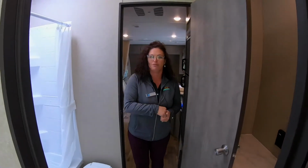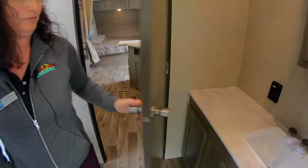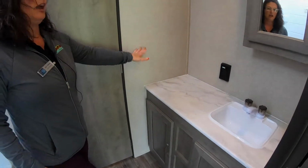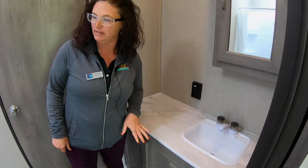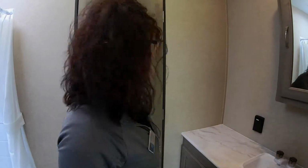So in here in your bathroom area, you have tub surround with your mini tub. Nice toilet in here. Counter space, medicine cabinet. This is a nice bathroom. Think about your camping out there. Hey, maybe you've got grass, you've got sand, that kind of stuff on here. Come through here, go to the shower without going into the inside of your coach.